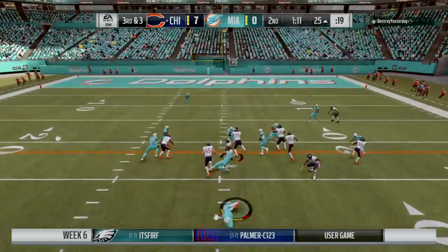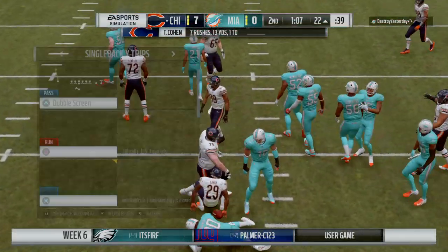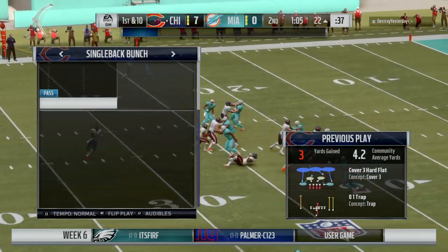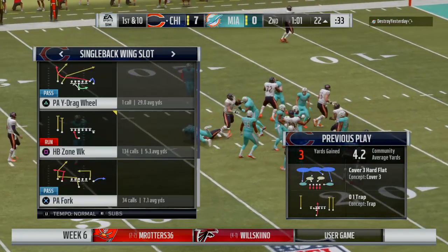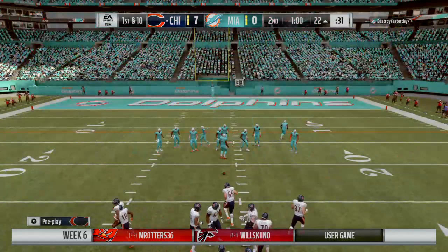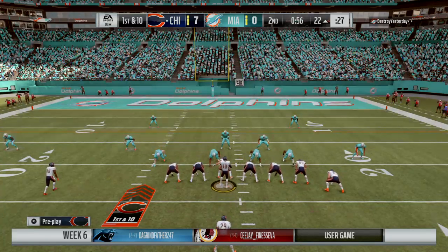Now they'll run it with Cohen. So he fought off the tackle, and that effort gives him the 1st before he's brought down. 3 yards there, good enough to keep the drive moving. They had yet to run the ball at all on this drive, but 3rd and short, definitely was a great time to dial one up.